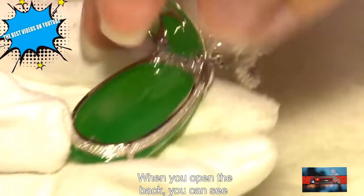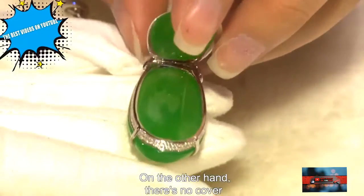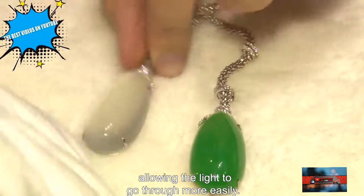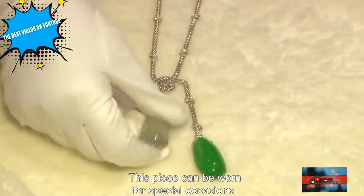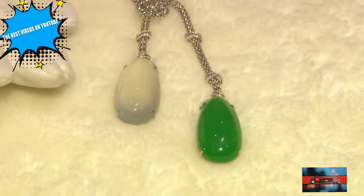When you open the back, you can see the bottom of the green jadeite. On the other hand, there is no cover on the back of the colorless cabochon, allowing the light to go through more easily. This piece can be worn for special occasions such as banquets and is a good match with an evening dress.